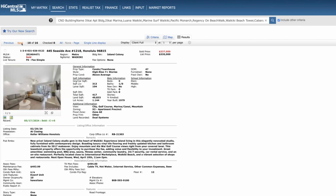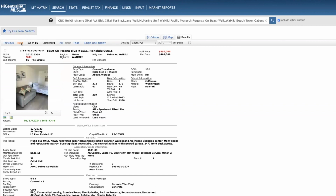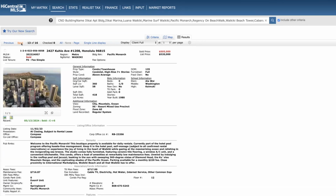Island Colony on the 12th floor. This is a studio, 47 days on the market. Just sold above list price, $337,000. Palms at Waikiki studio on the 8th floor, 130 days on the market, sold at list price. Another unit, Palms at Waikiki studio, 11th floor, 102 days on the market, sold for $390,000. Pacific Monarch studio on the 12th floor. I was surprised it was on the market for so long, 135 days, $505,000.